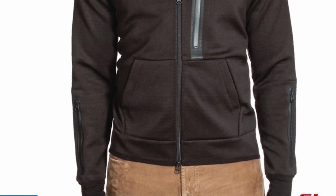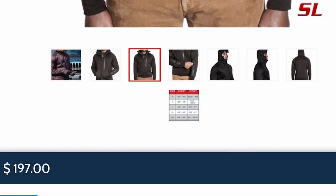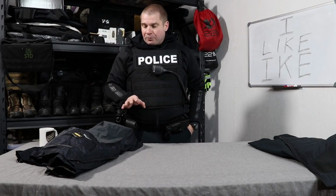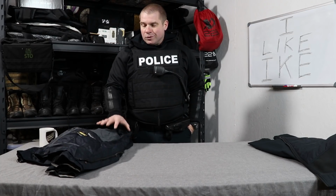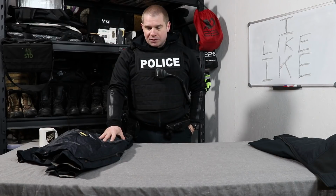The big disadvantage of most police jackets, and these are no exception, is that you tend to get what you pay for. This blower hard shell with the liner was something like $400 when I bought it, but it solves a lot of problems. It solves the problem of my rain gear most of the time, unless it's really pissing rain. It solves the problem of my winter coat.